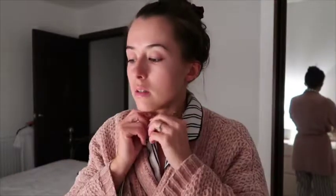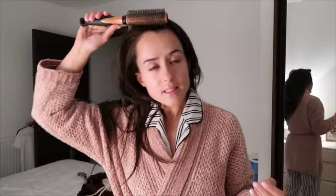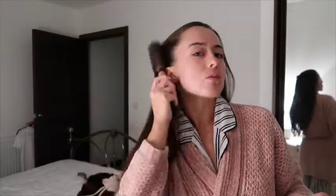I don't sleep in jewellery. So I'm going to take all my jewellery off, apart from my engagement ring. I'll keep that on. Oh my goodness, my skin feels so nice. Take this off. Pretty much anyone that I see sleeps with jewellery on, and I can't do it. I don't know why. Give the hair a little brush. And this is something that I don't think everyone does, but you should always brush your hair before you go to bed.